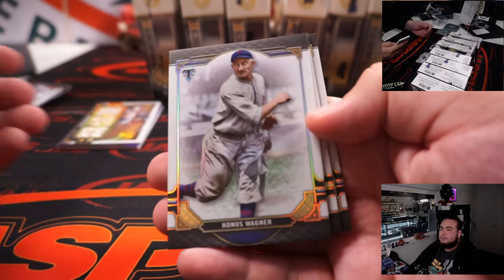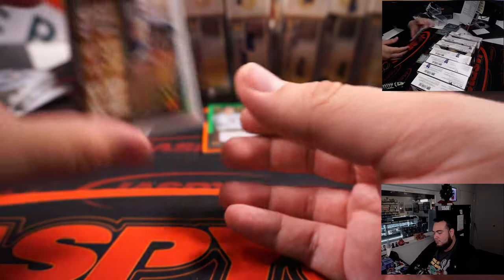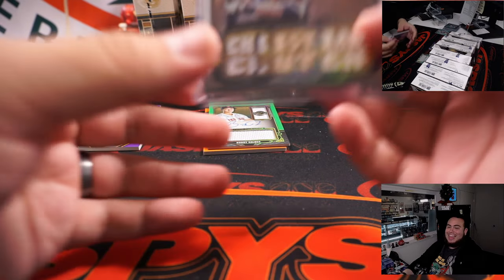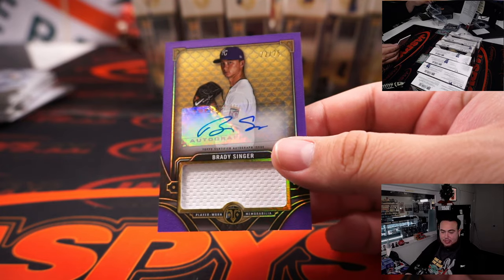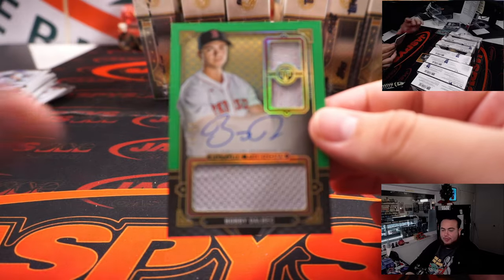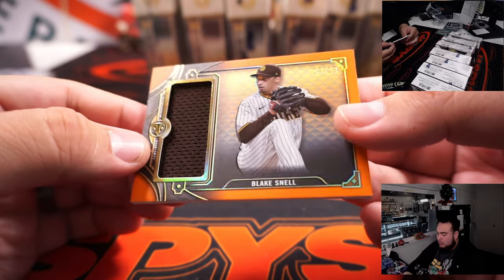Alright, let's go with the hits now. We got a Yelich, 1 out of 36. Christian Yelich. That is Greg S. And then we got Brady Singer for the Kansas City Royals. Going to Tyler /75. And we got Bobby Dalbec for the Red Sox. Going to Kenbon. Number /250. With a Blake Snell orange, 6 of 18. Padres is Ed as well.